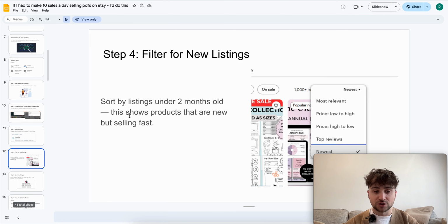Okay. Now also, we're going to filter for listings under 2 months old, ideally, but you can also look for a store. The oldest would be at least a year because over a year, a lot of sales can come in and you can know exactly which product is selling. So from 2 months and lower is how to find a specific product you can break into. But for the whole store, a year would be the max, right?